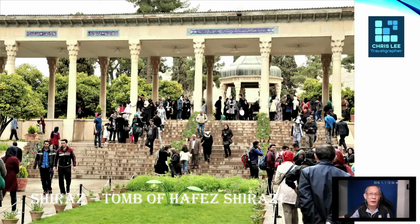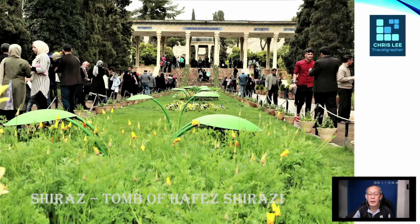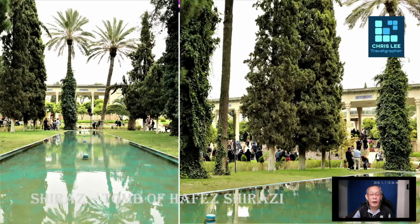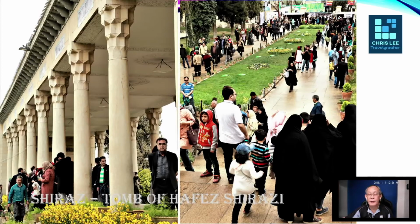As usual, from this place you can see that the popularity of garden formation in Iranian culture is very, very strong. These are the pavilions I mentioned, on higher ground. And you can see there are well-landscaped gardens, and of course you can't do away with a pond or pool. A very big park where people take their rest.